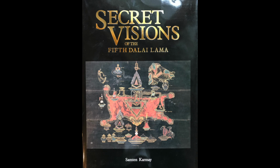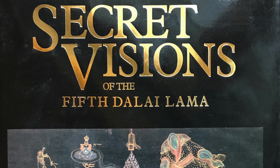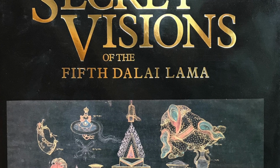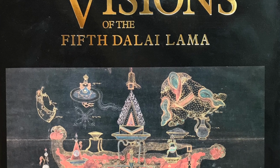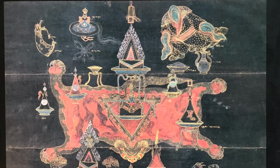Now, there's a third book that deals with yantras, and it is not particularly helpful with a real overview of yantras. What it really is about is a specific set of yantra diagrams that were commissioned at the behest of the fifth Dalai Lama or one of his assistants. And it's called Secret Vision of the Fifth Dalai Lama. It's translated by Samten Karmay, and it's based on an actual set of drawings and paintings filled with color of yantras that are specific to visions or ideas of the great fifth Dalai Lama in the 17th century.